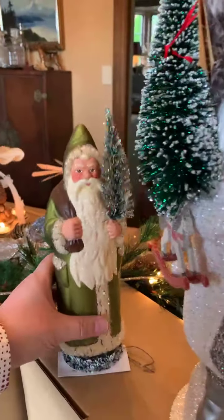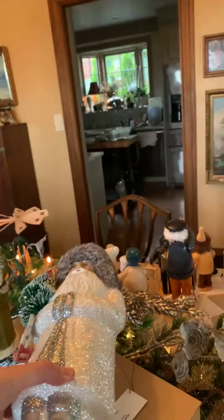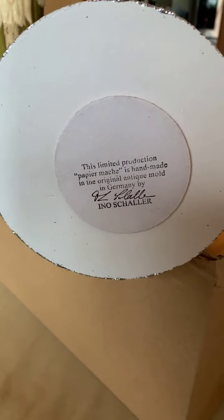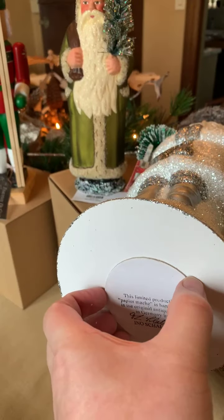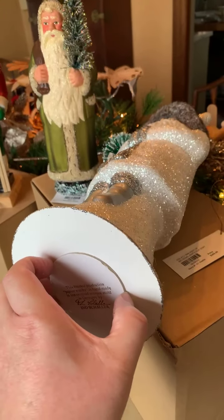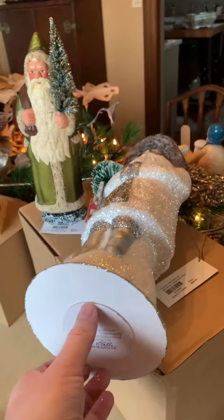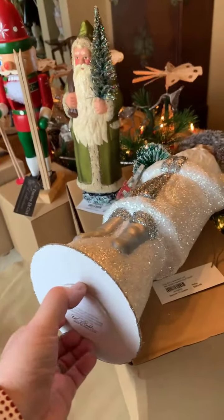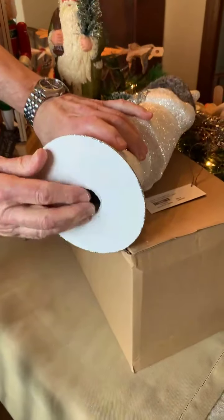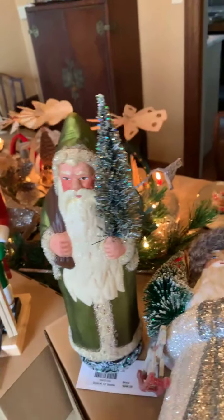So they're actually hollow, and they're intended to be a candy container. And if you look on the website, you'll see this, but I'm going to show you on here. So the bottom, signed by the artist, Eno-Schaller, and limited production on most of these. They didn't make more than a few of each. And I can barely do this one-handed, but maybe we can come back to it once I set the phone down. And then there's that guy.